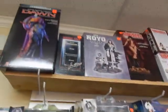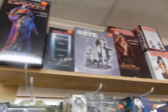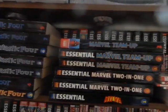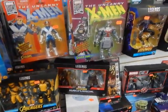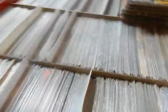Going through, doing some bagging, put some stuff together, and this is Monday. We still have our Halloween sale, going on now through Halloween. Stuff like that Dawn statue, that Royal statue, that Nancy Sin City, those Ghostbusters, these trade paperbacks, that Captain America, that Black Panther, that stuff's all 15% off with the sale now through Thursday. Comics in the red bins, 40% off.